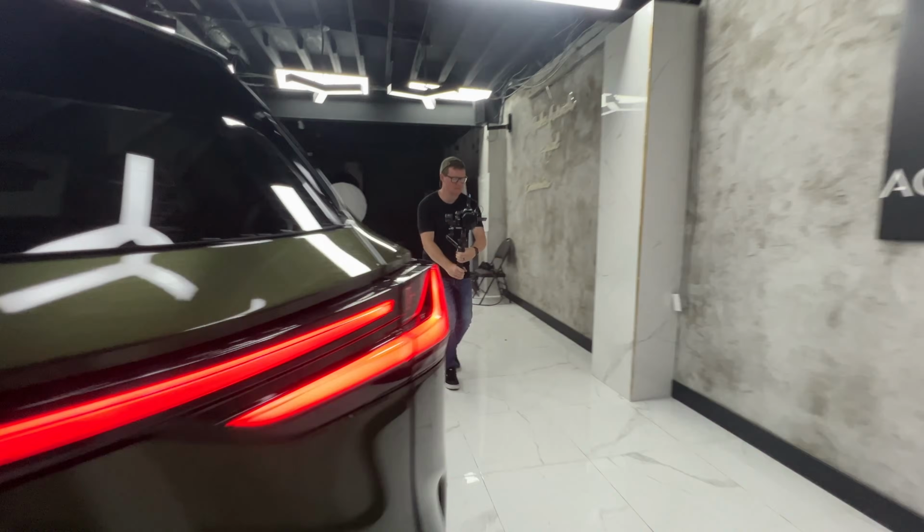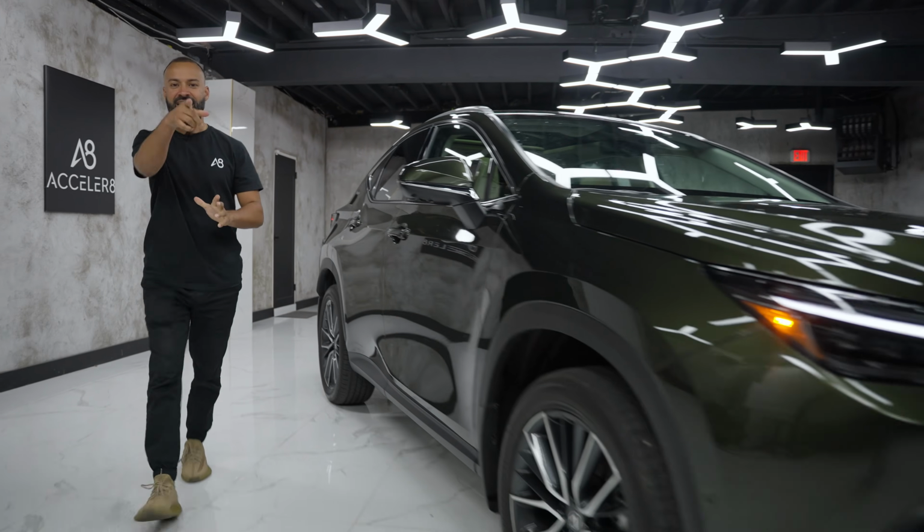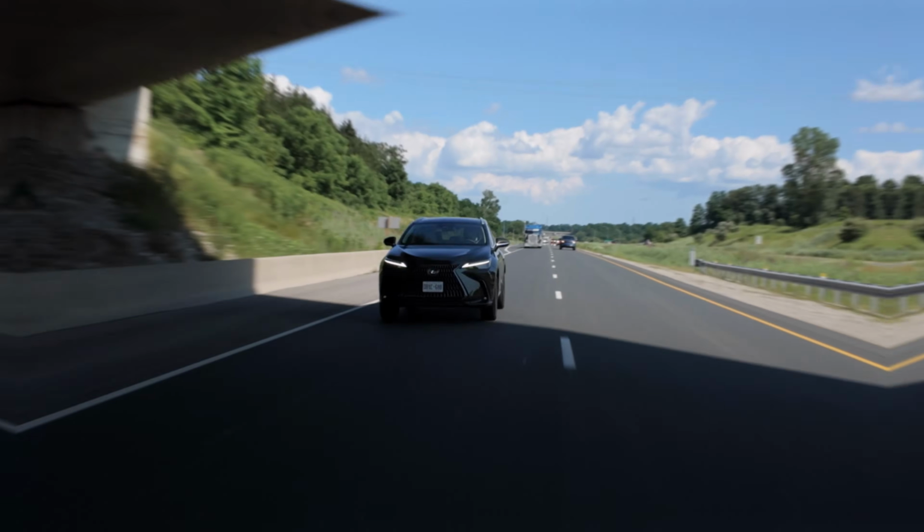I'm Mike Van Hout, he's Ian McAlpine, and today we're reviewing the Lexus NX 350H.